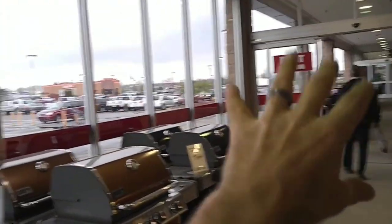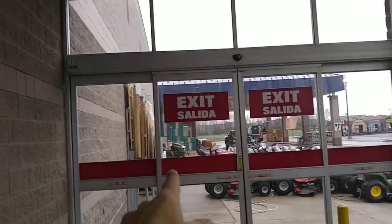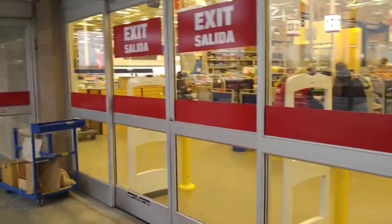1, 2, 3, 4, 5, 6, 7, 8, 9, 10. Those are big windows, so they're double windows, right? So it's actually 2, 4, 6, 8, 10. So it's $8 a window, right? That's 80 bucks plus 36. So that's what, 116? And then the other side is identically the same. So that's 212 plus this, about 220.